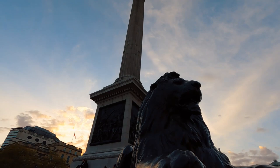So now I came to Trafalgar Square, which is in the center of London, and here it hosts many numerous events throughout the year. Also, there is a huge column here called Nelson's Column, and this column was built in honor of Admiral Nelson, who won the Battle of Trafalgar. So also here is the square.